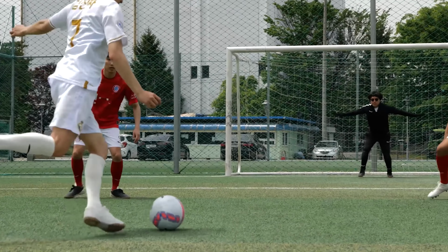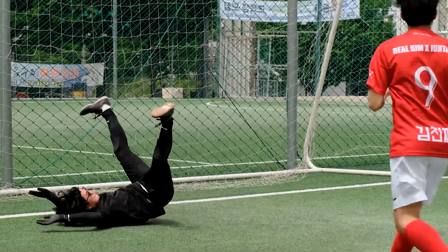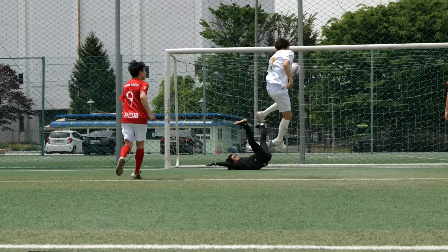In comparison, look at this amateur goalkeeper, Chan. He goes nuts even when a ball is coming directly at him. If you do this, you can never be prepared for the next situation.